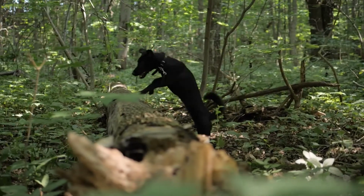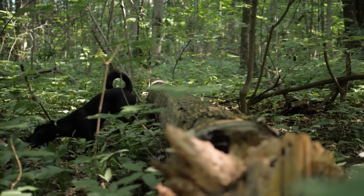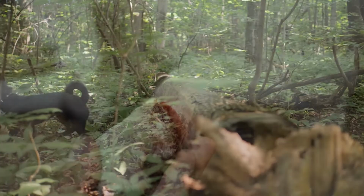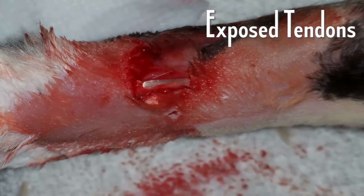Despite our best intentions, sometimes our pets will get injured. There are many different types of injuries that can lead to bleeding. It's important to know what to do to help stop bleeding in an emergency.